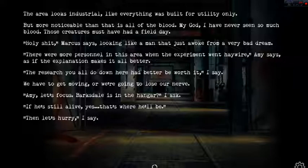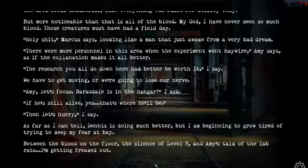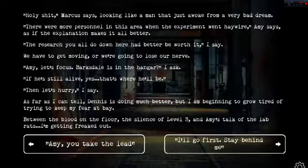We have to get moving, or we're going to lose our nerve. Amy, let's focus. Barksdale's in the hangar, I ask. If he's still alive, yes, that's where he'll be. Then let's hurry, I say. As far as I can tell, Dennis is doing much better, but I'm beginning to grow tired of trying to keep my fear at bay. Between the blood on the floor, the silence in level 3, and Amy's talk of the lab rats, I'm getting freaked out.